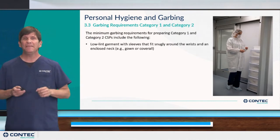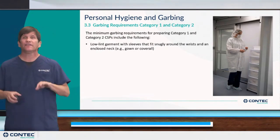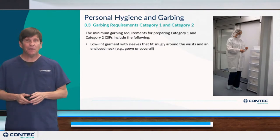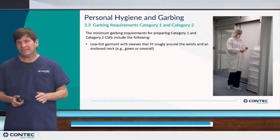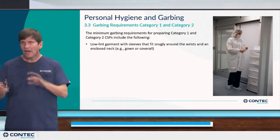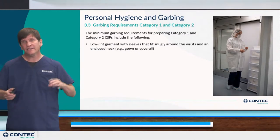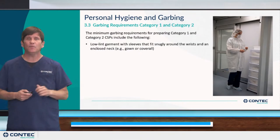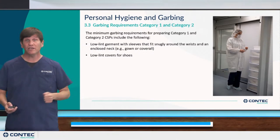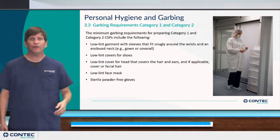So let's talk about the minimum requirements for category one drugs. So category one and category two, there's a minimum garbing requirement. The word low lint here appears a lot. USP has now adopted IEST's definition for low lint. In the past 2008 chapter, there was non-shedding, lint-free. There was a lot of terminology that went around. So they've adopted this low lint definition, and they use it for virtually every one of these bullet points you'll see here. So this is the minimum requirement for category one. First thing, obviously, is you need to have a low lint garment, low lint shoe covers, a low lint head cover for your bouffant, a low lint face mask, sterile powder-free gloves.